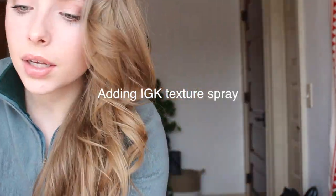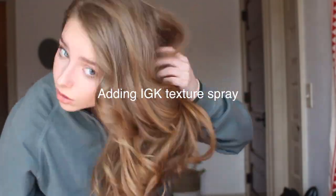This is it, and I'm gonna kind of shake them out and separate them, loosen them up a little bit. And then I'm also going to go in with some Rusk Weightless Hairspray. This is my favorite hairspray if you have hair that's really difficult to curl. It's very lightweight, but it has a really good hold, so it helps to not weigh your hair down too much.